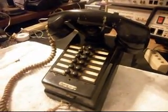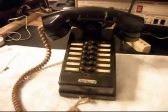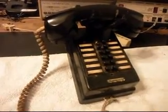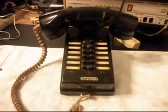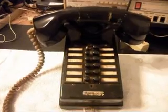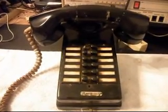Kurt's got a couple other telephones in the shop that are pretty unique also. So basically we'll get some more videos of this, and we'll get the repair video of it or the conversion video of this telephone. Just a really sweet intercom telephone.